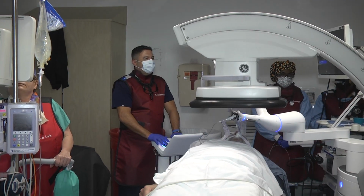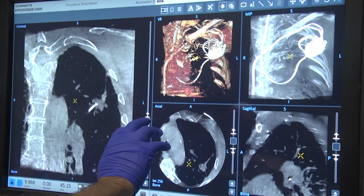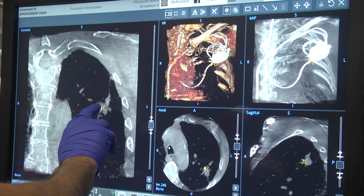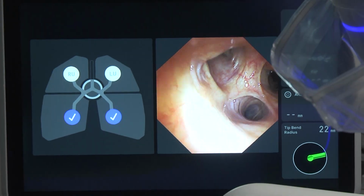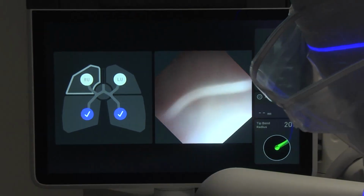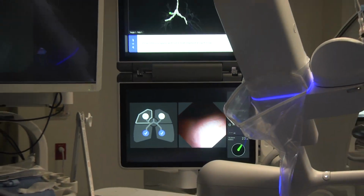Nowadays the good news is there are so many minimally invasive or endoscopic options to get a biopsy, and one of them is a bronchoscopy. We are able to place a camera down into the patient's airway, and using computer guidance and software, we're able to find that lesion and biopsy it.